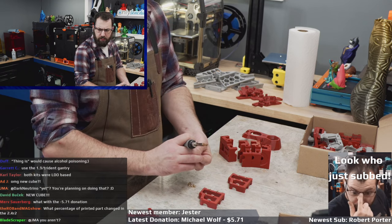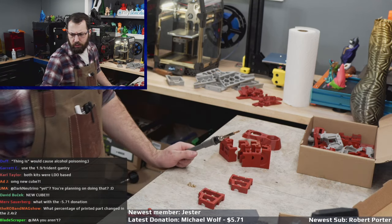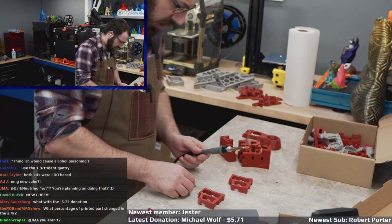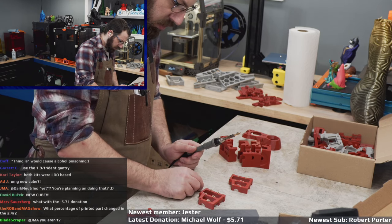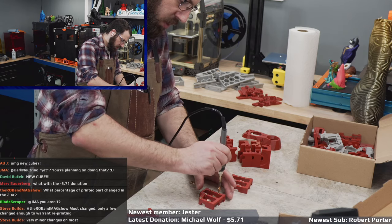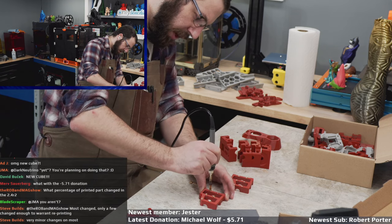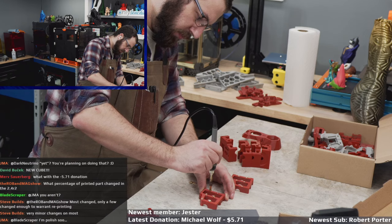That sucks. What's with the 5.91 donation? It converts it to American, I think. So if you donate in not American, it converts it to American. That's something that StreamElements does. I gotta figure out how to not do that, because it's kind of annoying. They'll read off, oh, so-and-so donated this much money, and then it's like $3.47 Canadian.